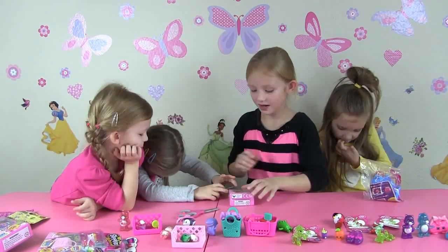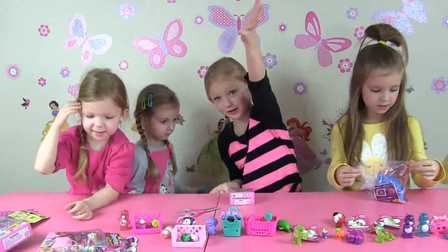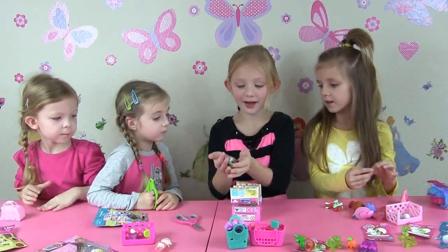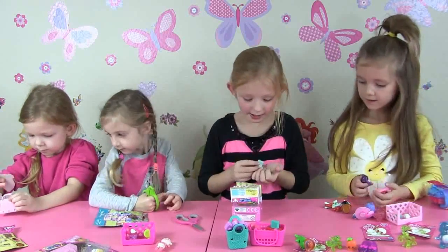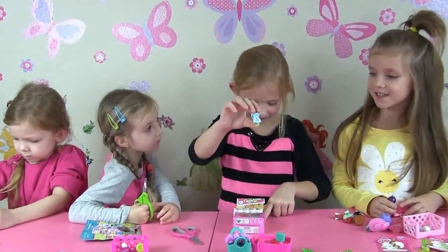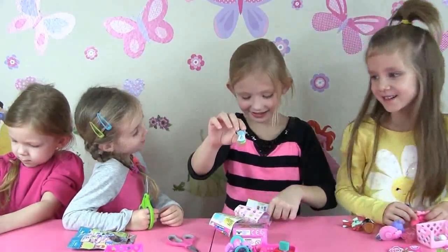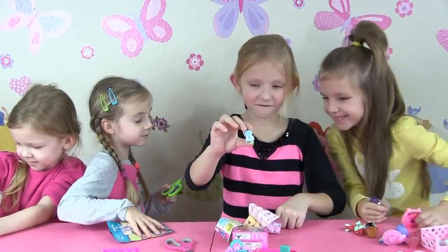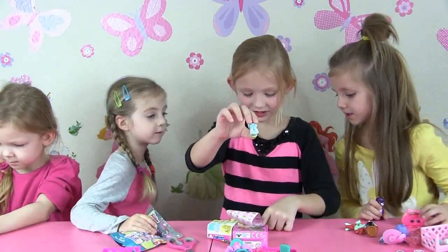Okay, whose turn is it? That is Leah. Okay, so right now I'm holding all Leah's Shopkins season 4 Shopkins. And this first one is Flushes. Flushes? Yeah. It's a flushy toilet. And she's a... I can go to the bathroom. Flush it up. That's why she's called Flush. Okay, anyways, this is Flushes.